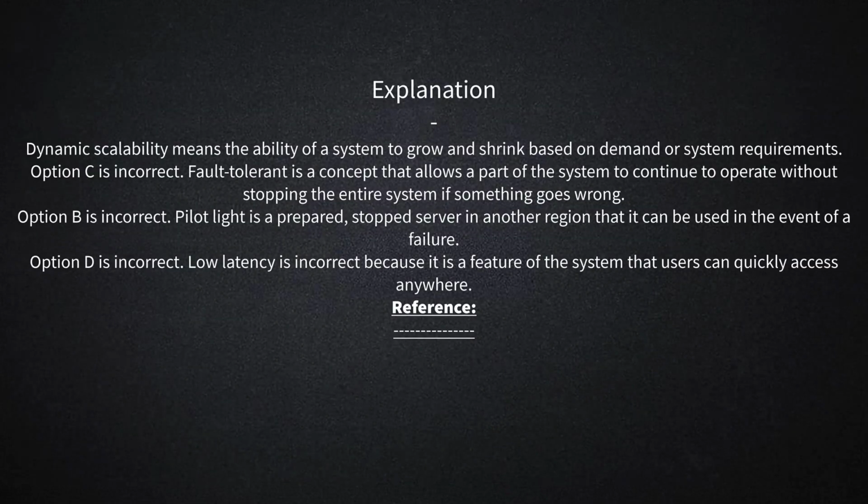Dynamic scalability means the ability of a system to grow and shrink based on demand or system requirements. Option C is incorrect. Fault tolerant is a concept that allows a part of the system to continue to operate without stopping the entire system if something goes wrong. Option B is incorrect. Pilot light is a prepared, stopped server in another region that can be used in the event of a failure. Option D is incorrect. Low latency is a feature of the system that users can quickly access anywhere.